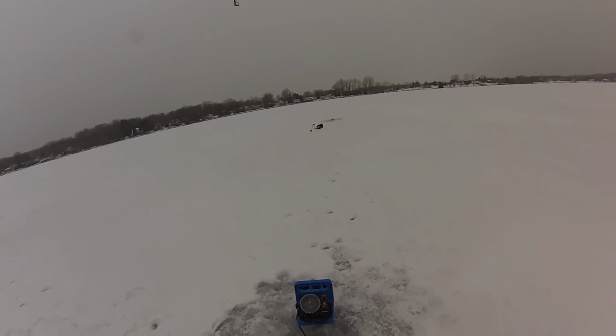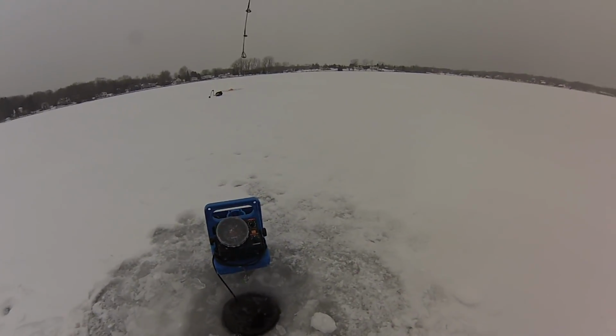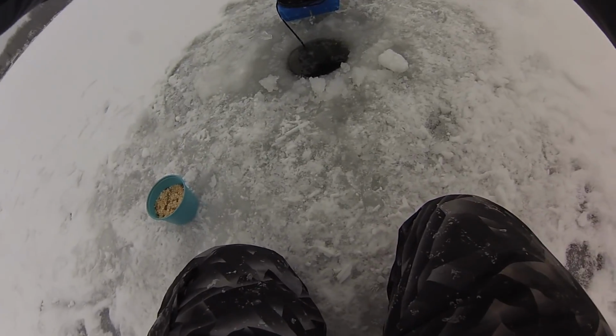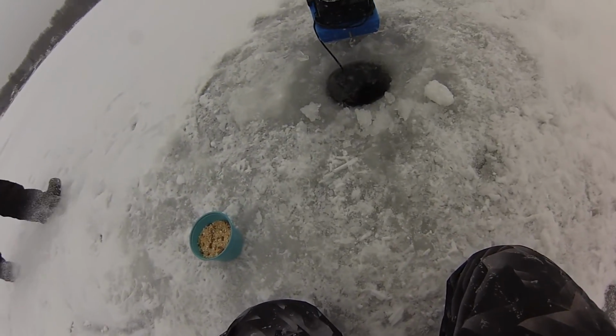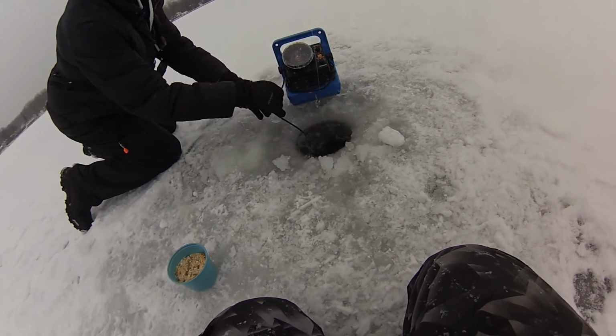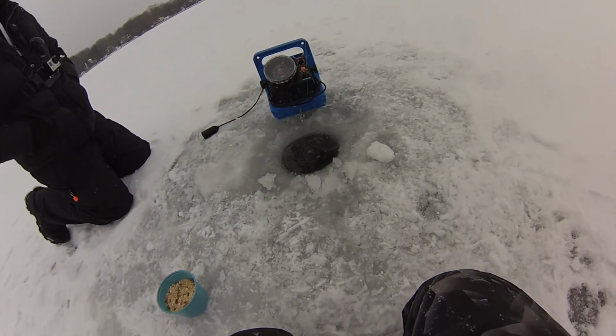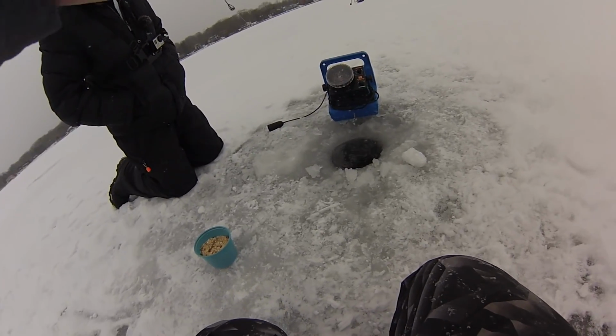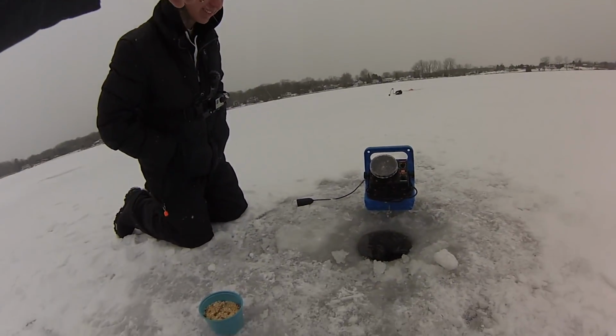There it is. It came for it. It's a bass. It's a bass. It's a big one. Oh, it's a big one. You want to get that juicer? That's a big fish. Hopefully it's a 20 incher. Oh yeah, that's a good one.